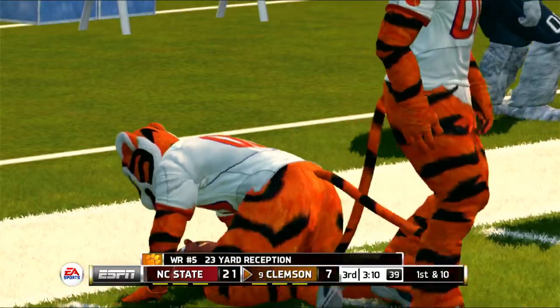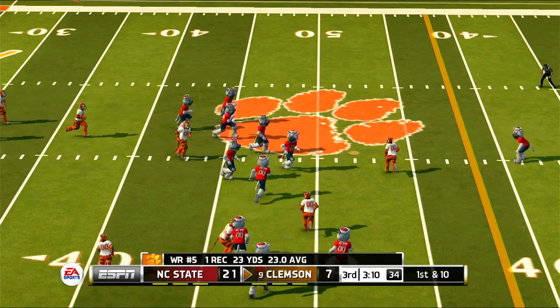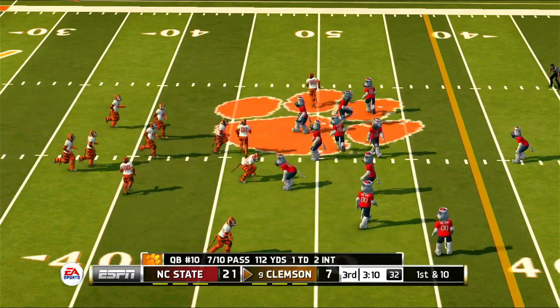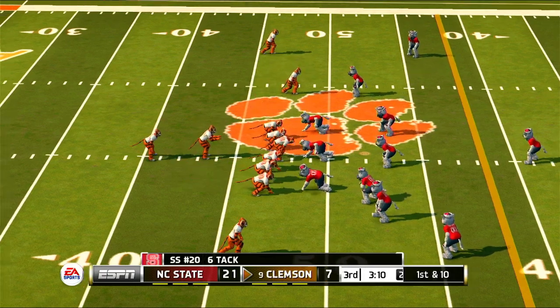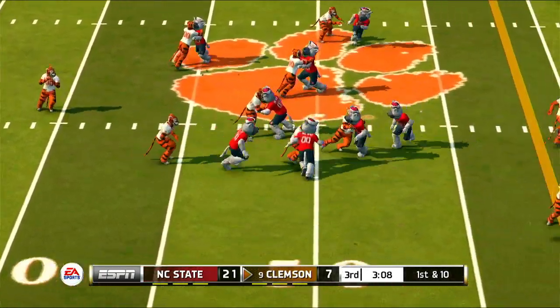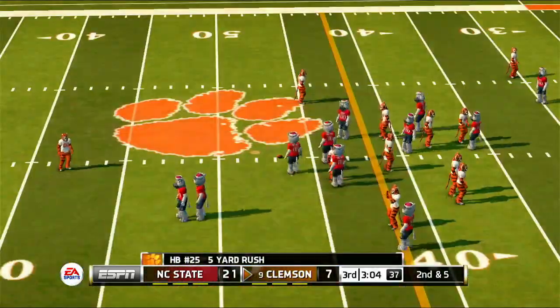And down he goes at the 48. The offense was pretty successful on that play there. That was a very good passing play to get the ball downfield for a very nice gain and a first down. Nice run there. Around 5 yards on the delayed handoff.